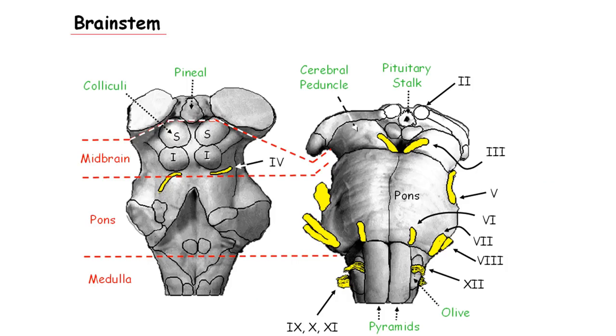And here we can see cranial nerves 3 through 12 and how they relate or are associated with these various parts of the brainstem. Here we can see cranial nerve 3 coming out from between the midbrain and the pons. However, its nucleus is going to be in the midbrain. Similarly, cranial nerve 4 coming out from behind the brainstem, or I should say in the posterior aspect of the brainstem, with its nucleus in the midbrain.